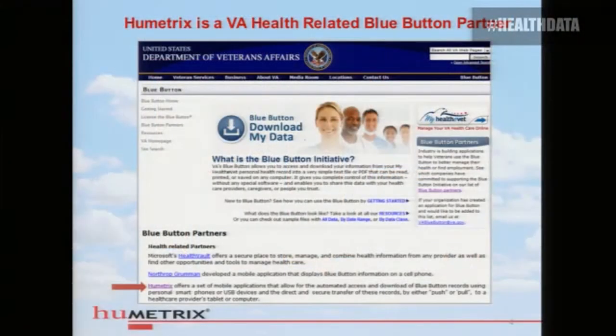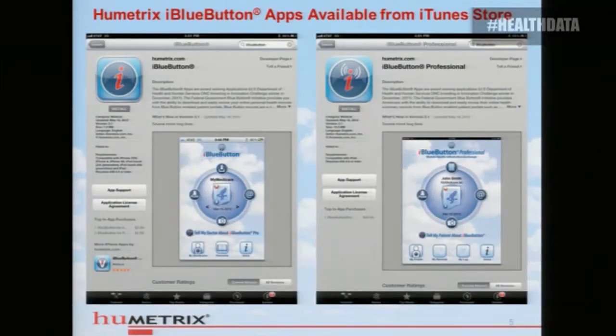So the demo you have seen, the short demo of some of the features of iBlueButton, was demonstrated with an app we dedicated for veterans called iBlueButton Veterans, which is available to veterans since Humetrix became earlier this year a partner for the VA for its BlueButton health-related program. But today, iBlueButton is available to all Americans, whether you want to access, download, and share at the point of care your Medicare BlueButton record, your health plan, your TRICARE Online BlueButton record, or any other BlueButton record you can access as a patient. iBlueButton gives you that feature.